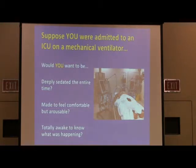So, just a little audience participation before I put you to sleep. Say you're being placed in an ICU, you have respiratory distress, you're put on a ventilator. What are your own personal preferences? Who wants to be just knocked out? Okay, nobody wants to feel anything. Who wants to be made to feel comfortable, but arousable? You want to know what's going on, you want to know everything they're doing to you, no matter how horribly the nurses are treating you. Okay. And who wants to be totally awake to know what was happening? Not you. Okay, remember that.